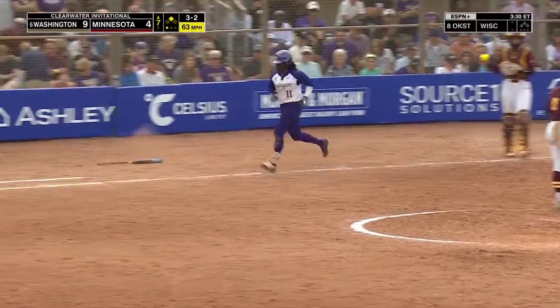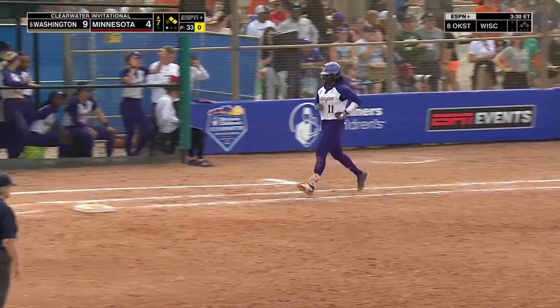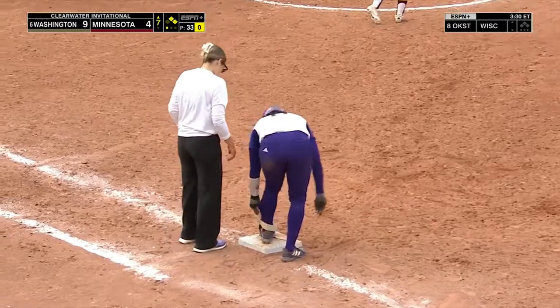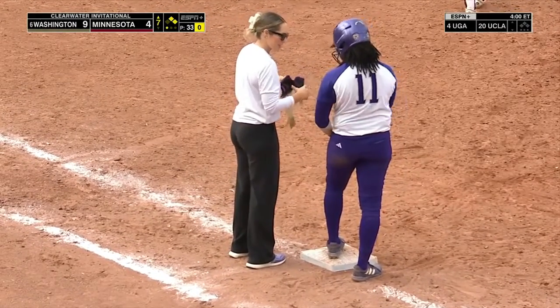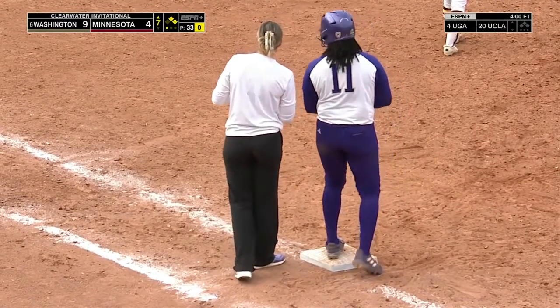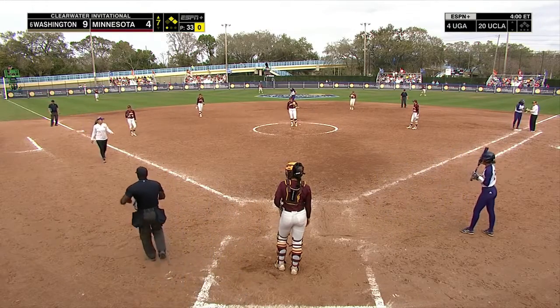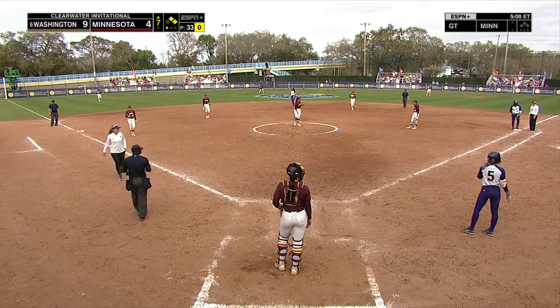2-2 pitch for ball four to Johnson. Has seen bases quite a bit today. Number five, Avery Hobson. Timeout going to be called, it looks like.